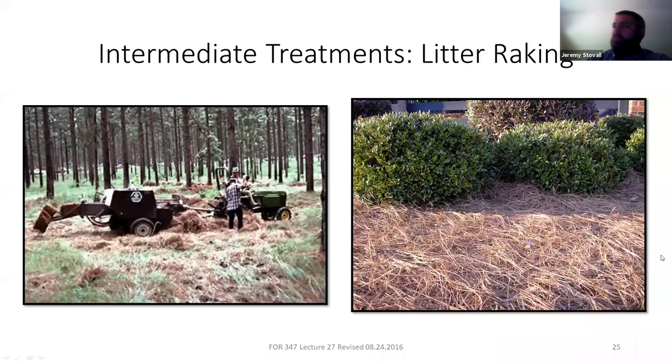Okay, here's another treatment that we haven't thought about at all yet. You don't really see this done in loblolly much, if at all, but it's litter raking. So this photo on the left, you can see just a small ag tractor and a baler, basically a modified hay baler, and they're baling up pine straw. And so people really like longleaf pine straw. You can see it on the right there used in a garden bed.